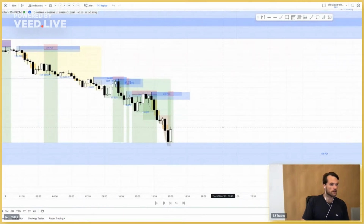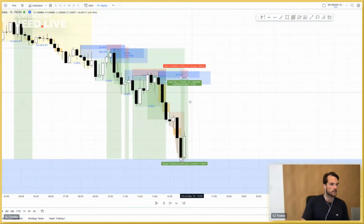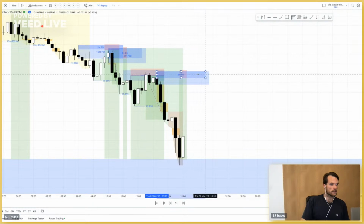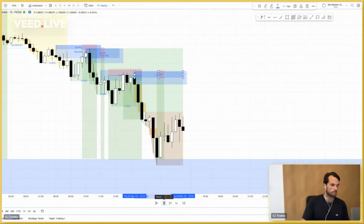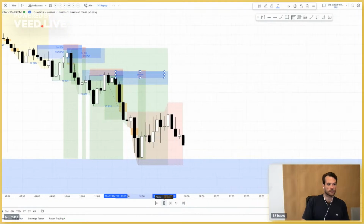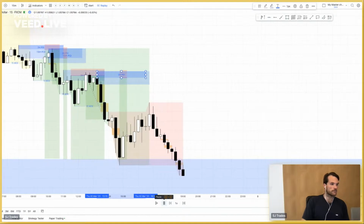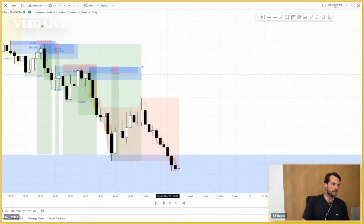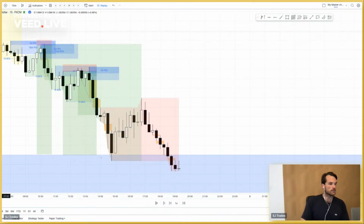Okay, so we've tapped the 4 hours. All these would be closed. I guess this is still valid for me. A little bit riskier, because the target has already been reached, but okay. All right. So yeah, this one would not be valid anymore. I'll delete that. Delete that, because we've got another breaker structure.